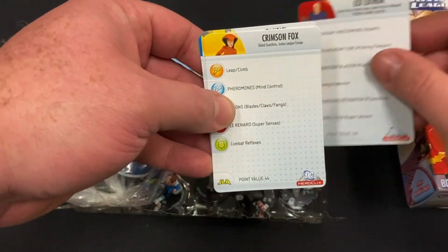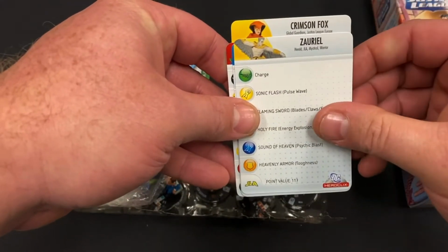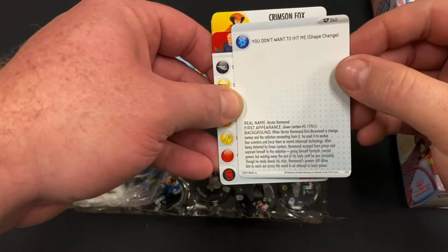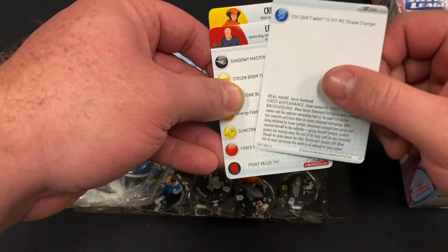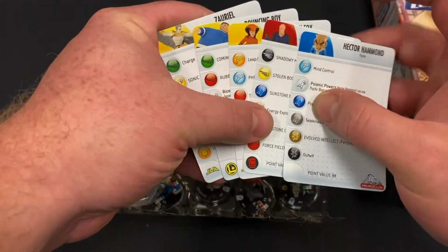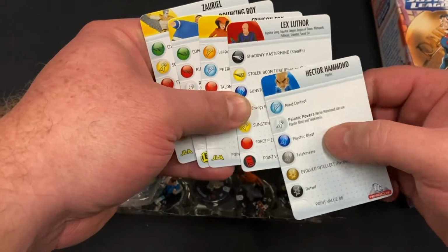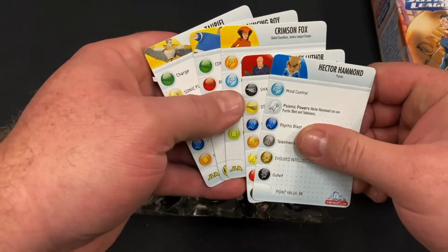So you have Lex Luthor, Crimson Fox, Bouncing Boy, Zariel, and Hector Hammond, which I believe is a unique, or rare, super rare. But see, these are the old cards. They didn't have the stats on the back. It just had an appearance. And then you notice the colors are different too. You get blue, red, and the yellows. This was supposed to indicate experienced, veteran, and rookie off the old color system.